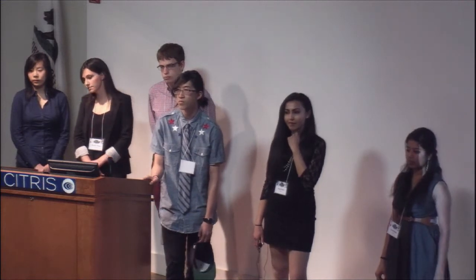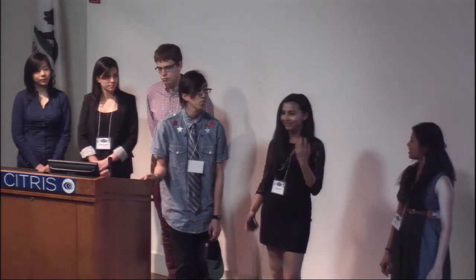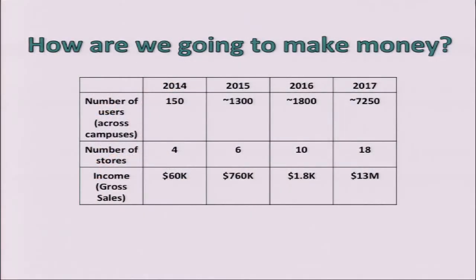Can you talk about your business model again? How do you guys make money? That wasn't clear. I can take that. If you want, I can go back to the slide with the table. So what we plan to do is, what this table shows is essentially projected income that the grocery stores would be making as a result of working with our app.